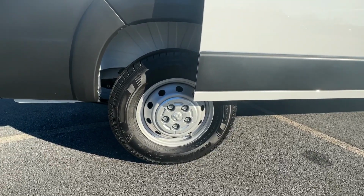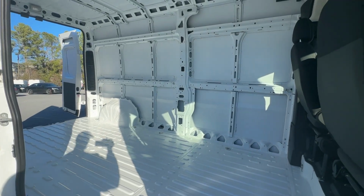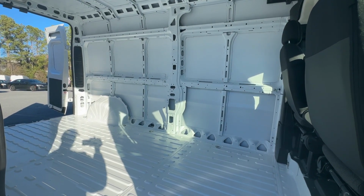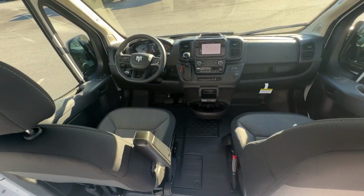Feel the satisfaction of taking your business to the next level with this highly capable ProMaster 2500. Treat yourself to a test drive today. Our staff will toss you the keys and give you an outstanding customer experience.